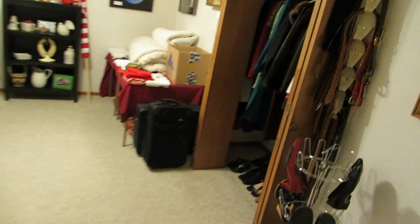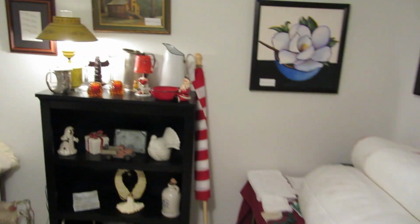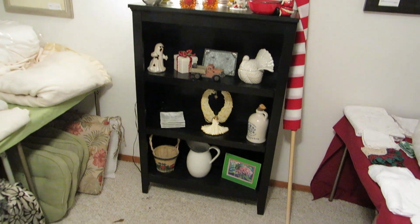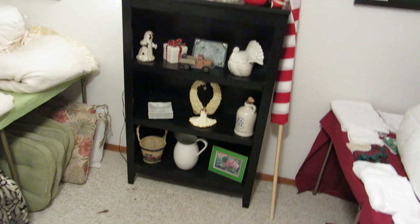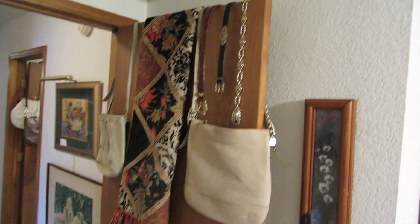And in our clothing room, we've got some nice purses. There is some Coach and some other nicer designers. They're kind of equivalent. A little bookcase. More of her artwork. These are the Coach purses. Forgot the other brands.